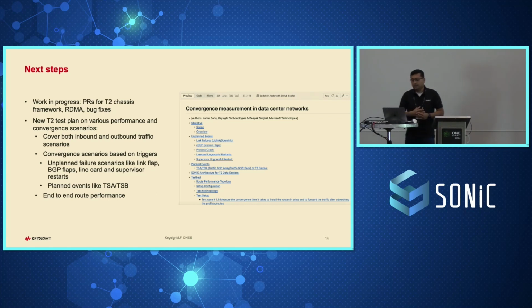Kamal and Deepak from Microsoft have co-authored this. I think there was a presentation in the chassis subgroup last month to go over this. We are still working on automating these test cases, but this covers a lot of complex data center convergence scenarios related to BGP. So we are emulating a lot of inbound and outbound traffic scenarios, including convergence scenarios like any line card failure, BGP flaps, and also some planned events like TSA and TSB.